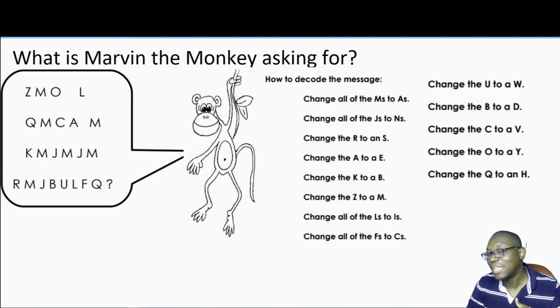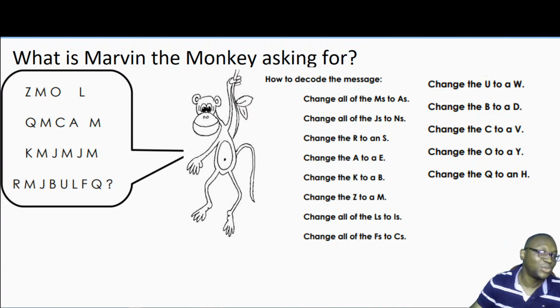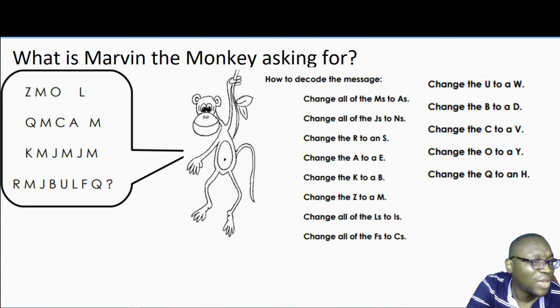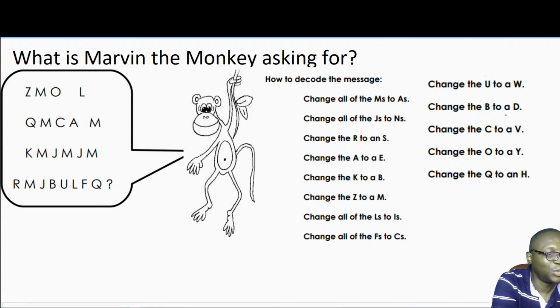So this is all for you to just have a good time. All you have to do is follow all the steps it's saying here on how to decode the message. Just follow all those steps and you will get to the answer. So let me show you an example just so you can understand what to do.